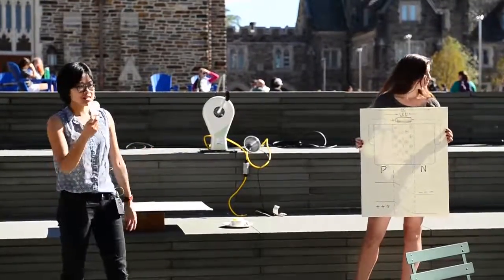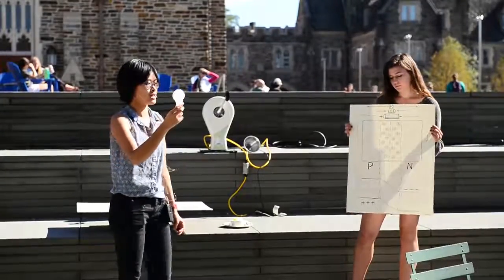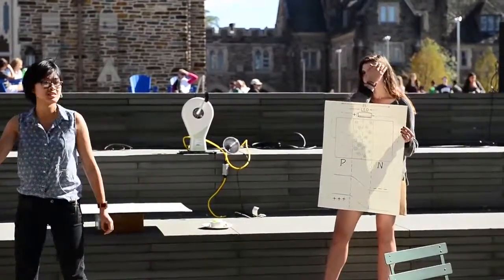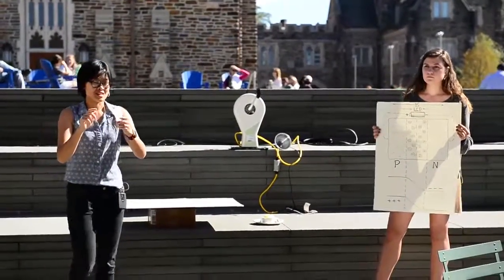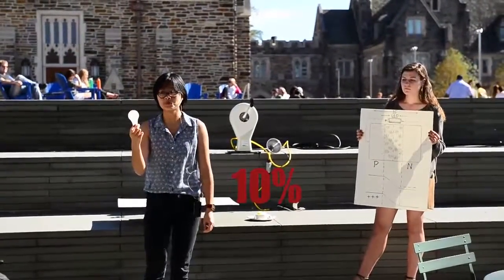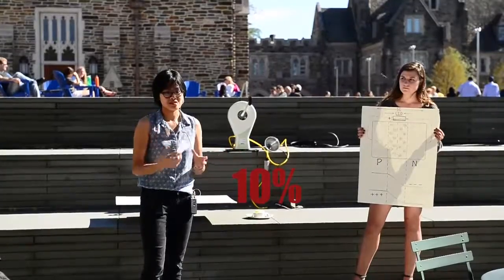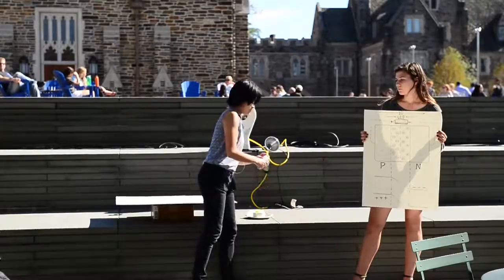So does anyone have any guesses as to how much of the input energy actually turns into light versus heat in this light bulb? I heard 20%. Any other guesses? 30%. All right, well, what actually happens is only 10% of the input energy gets converted to light in an incandescent bulb. That means that 90% of the energy we put in gets converted to heat. If our purpose is to generate light, this is not the best technology. So we're going to turn to another kind of technology to see if it helps our efficiency problems.